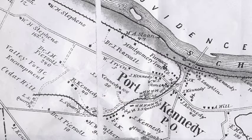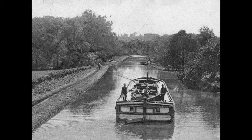In 1815, the Schuylkill River was chartered for the use of transporting coal. Alex's son, John, saw this as an opportunity to expand their limestone business. This expansion turned the village into Port Kennedy. There is very little left of Port Kennedy.